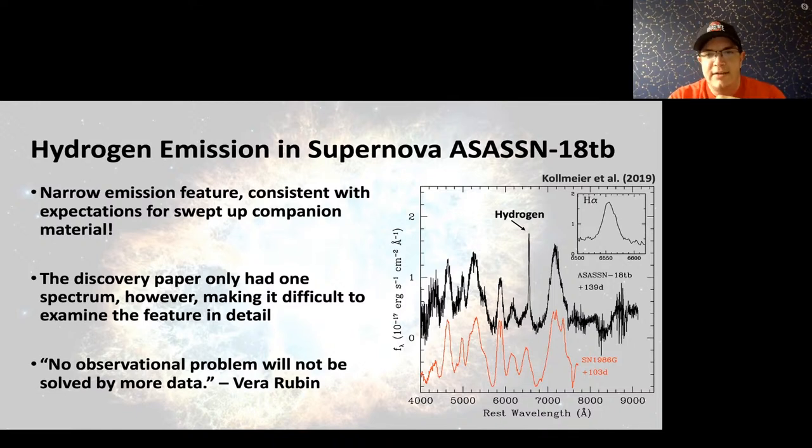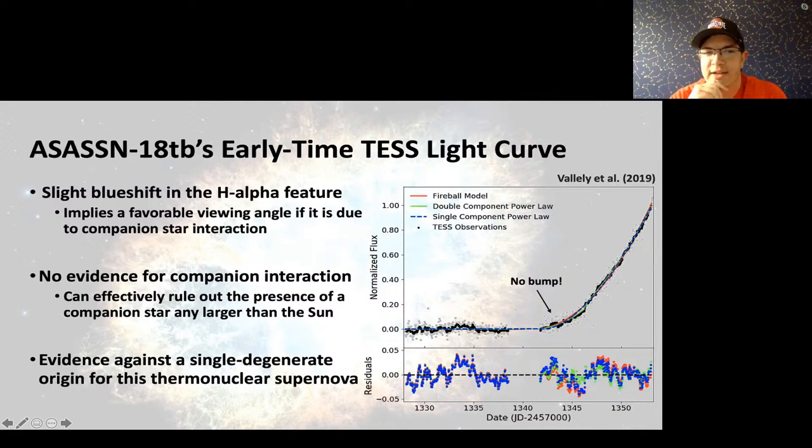So that was really exciting. That looked pretty much like what we thought we would see if this was a single degenerate event. But with only one spectrum, it's hard to say for sure. There are other mechanisms that can cause hydrogen emission. You could have interaction with a moderately dense CSM, other more exotic things. So, no observational problem will not be solved with more data. And fortunately, we had a lot more, including the form of a TESS light curve.